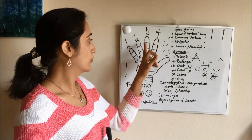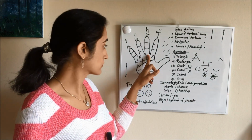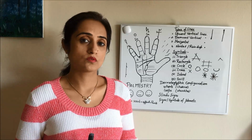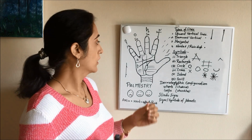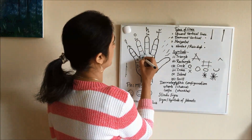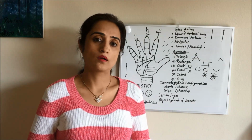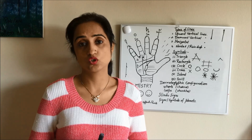If it appears on the Saturn mount or under the Saturn finger, this shows that there are operations or some accidents in your life. And if it appears under the sun finger or sun mount, this will show that you will get problems related to eyes, or you will get job loss.